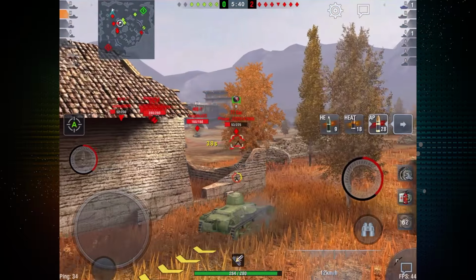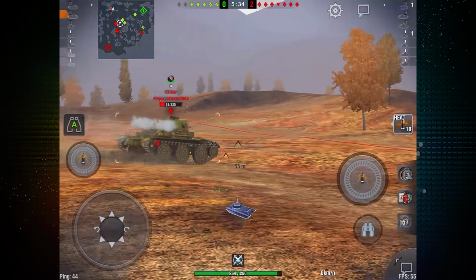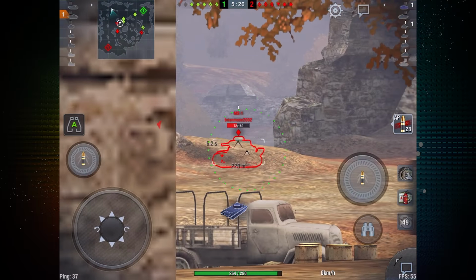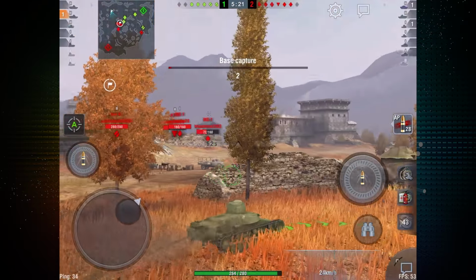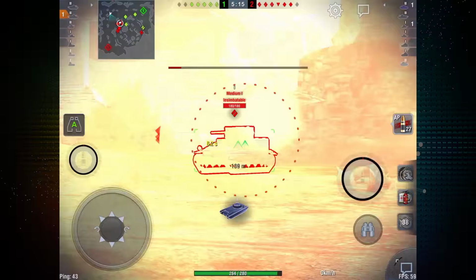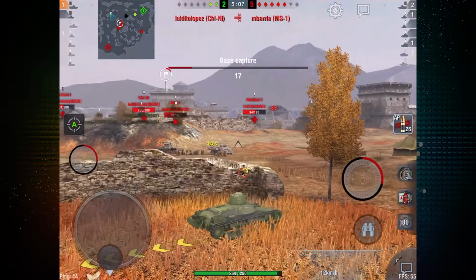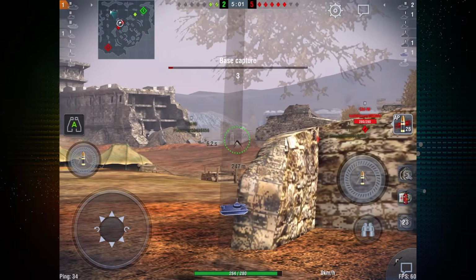So this T7 carrier is going to come around, and I'm just going to go ahead and finish him off. Also making sure that I'm staying behind this wall, and they have pushed up closer to the flag, so I no longer have good shots on them. And you can see a little bit of the frustration with the lower shell velocity of this gun. I'm missing that shot. Now all of a sudden, what was a competitive game has turned into a 5-on-2.